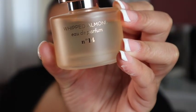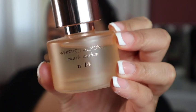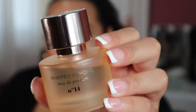So the first fragrance I'm going to be talking about is Whipped Almond, and this is by MixBar. The notes on this one are almond, milk, iris flower, and sandalwood. And this is so affordable. I want to say this was $10 or $20. I think it's $20. And it smells so good.